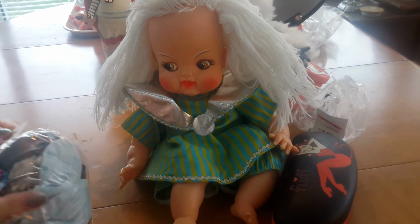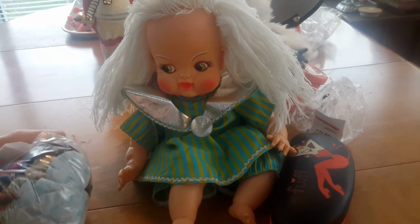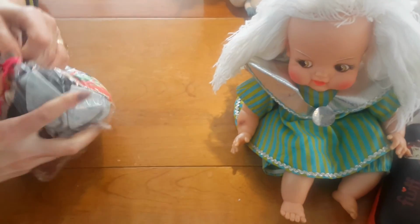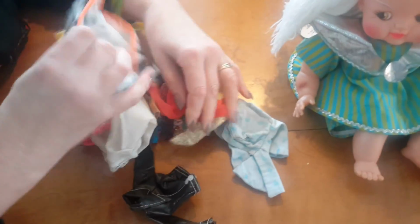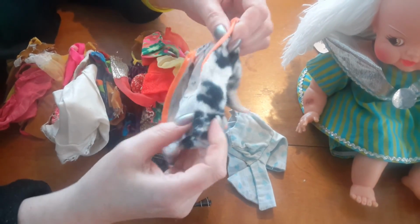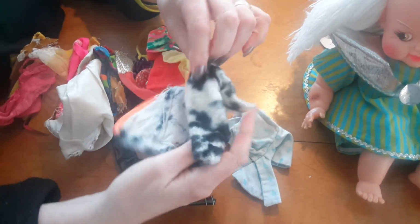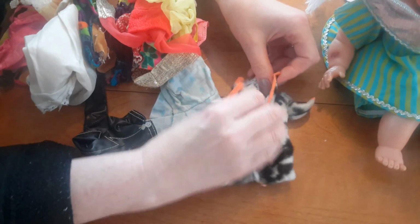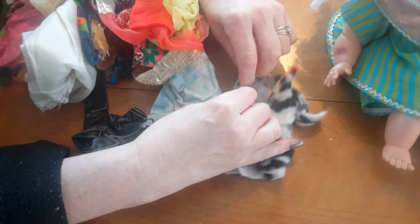Then I got this bag of Barbie clothes for $3.99. I spotted a vintage thing in here, so I figured it was worth it. You know, 30% off that. This is vintage. I cannot remember the name of this. Woolly something. Does this have metal in it?